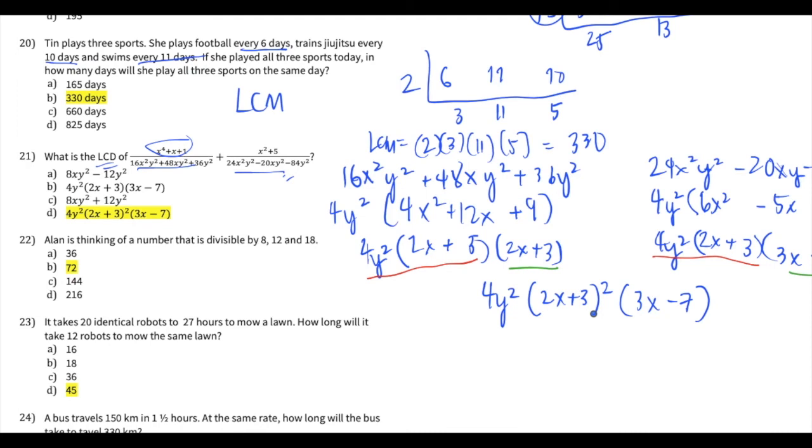Alan is thinking of a number that is divisible by 8, 12, and 18. Guys, ang hinahanap lang dito is a common number na divisible by lahat. So, ang hinahanap lang dito is LCM. But I think may mali sa question kasi a better question would be thinking of the smallest number that is divisible by 8, 12, and 18. Okay? If you're gonna check that, that would be itong letter B. That's the smallest number na divisible by 8, 12, and 18.